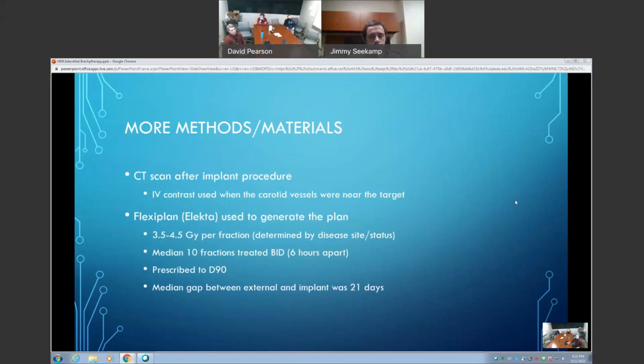regimen is followed. Prescribing to D90, so again, a difference from these gynecological cancers where you're usually looking at point A first and determining how hot that plan really is based on the dose to the surrounding organs at risk, based on what sort of coverage you would want to point A. Another metric they were using at Flower Hospital is this sort of D90 when these brachytherapy plans start to get a little too hot if we're scaling to prescription value at point A.